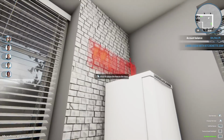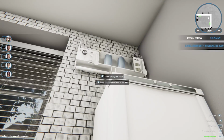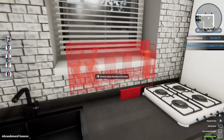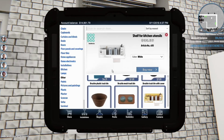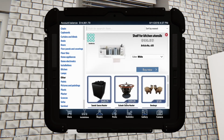Can I get here and put it on the wall here? But this is supposed to be kitchen stuff? Okay, I guess. And that'd be weird to put it over the refrigerator because you can't even reach it at that point. So that doesn't make any sense. I'm just trying to see if I could put anything.